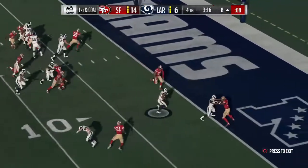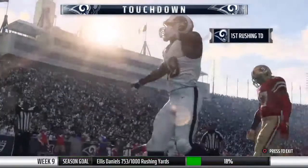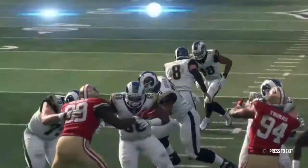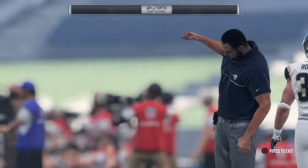Going to give this time to the tailback. And he'll get into the end zone. Touchdown, Rams. A great effort there with touchdown number 12 on the year. And the Rams are now just a 2-point conversion away from tying this thing up.